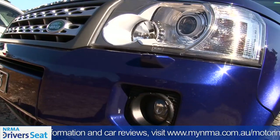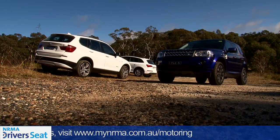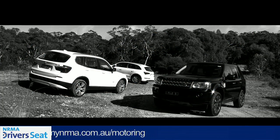And then there's the Land Rover. Personally, it's the car we'd go for. It's got a greater breadth of talent, and if you don't want the full fruit HSE, then you can save a lot of money shopping further down the tree.